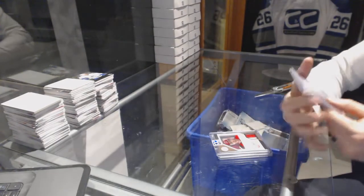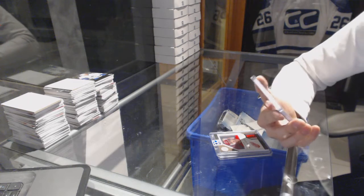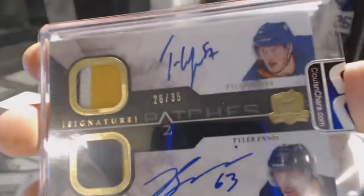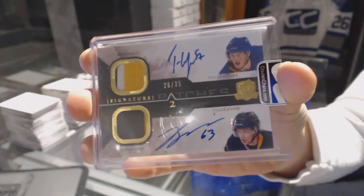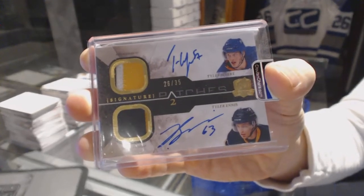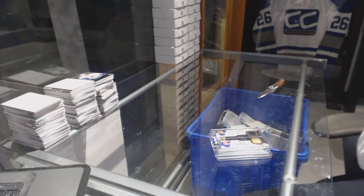And we've got a 10-11 Upper Deck The Cup Dual Signature Patches, number 26 of 35, Tyler Myers and Tyler Ennis. The Cup Dual Signature Patches out of 35, Tyler Myers and Tyler Ennis.